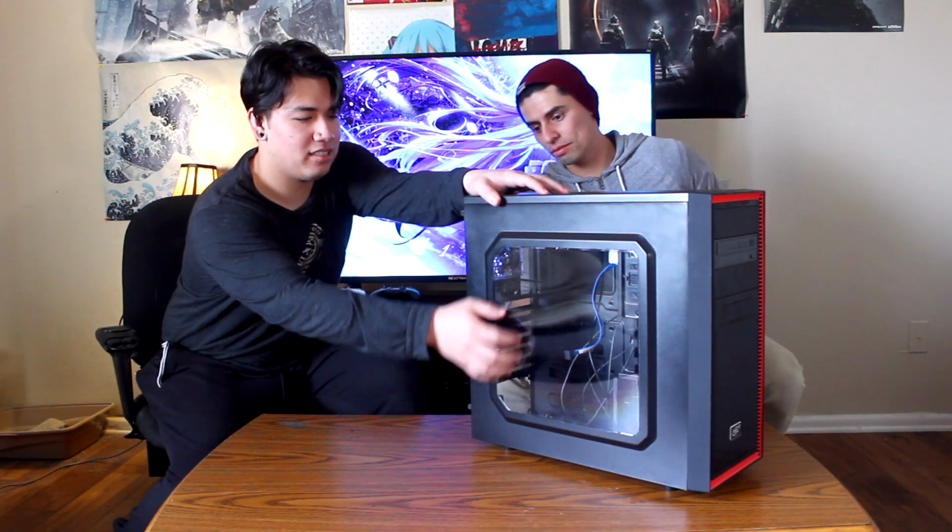Yeah, the first thing we got is, I think, a mid-ATX case. I don't remember exactly the name, but all I know is that it's not tempered glass because I prematurely bought this. It's plastic, but it'll still get the job done, and I think it looks kind of nice. It'll be the first thing you probably need.